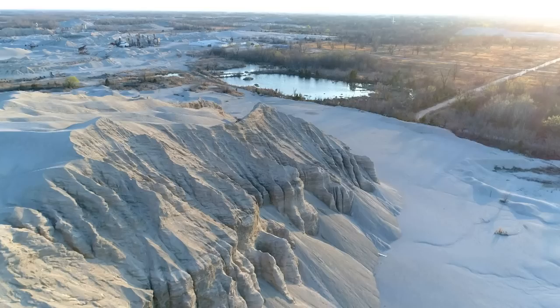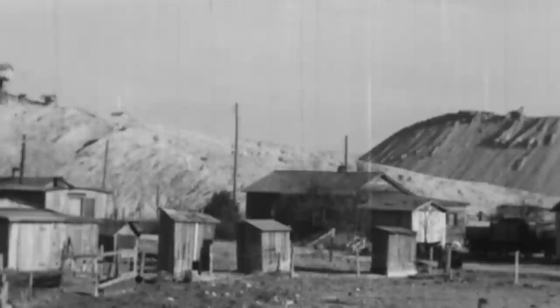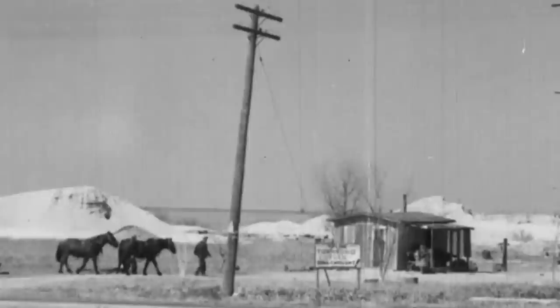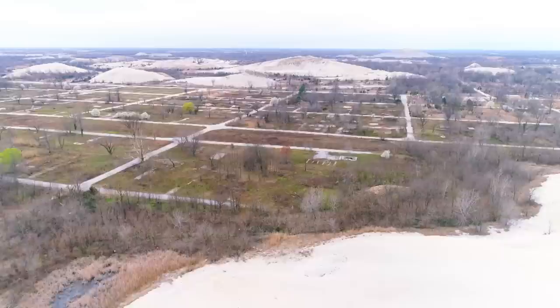The mines operated for 5 decades, producing metal worth billions of dollars. At its peak, more than 10,000 men worked the mines. The lead they produced was vital to America's war machine. But by the 1960s, Pitcher's mining boom had come to an end. The lead and zinc ore was all but gone. Operations were shut down, and the mining companies left town.